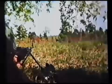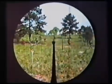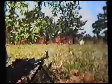For example, here is what an enemy soldier can see through his sights if use is not made of the terrain. A perfect target to be picked off like a sitting duck. But if the terrain, cover, and concealment are employed, this is what the enemy can see. Almost nothing.